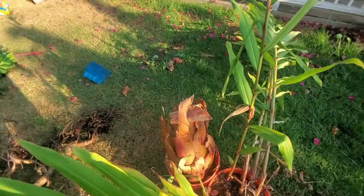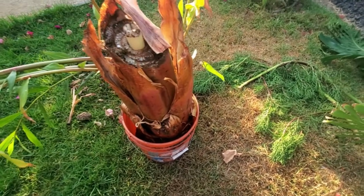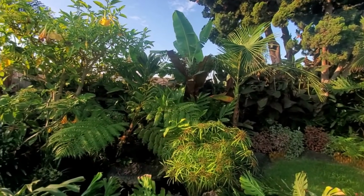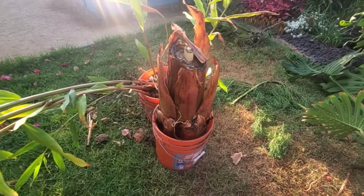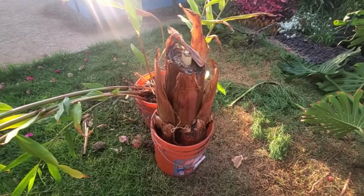I cut down a red banana, and I'm taking that with me, and I'm going to show you guys how to propagate. If you're growing red banana, like that one right there, it does not make seeds, and it does not put on pups like other bananas, so there's a special way to do it to get them to multiply and to propagate.